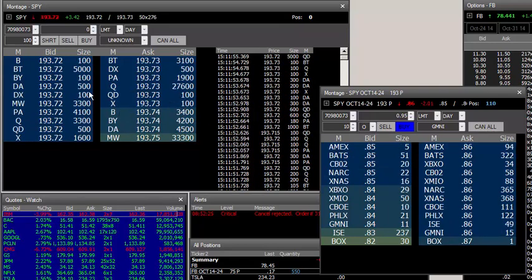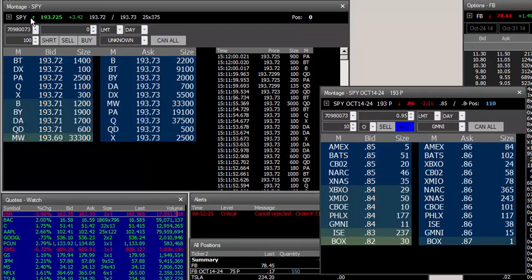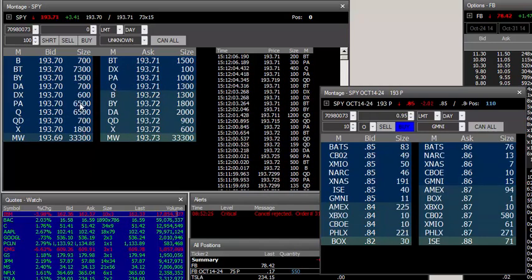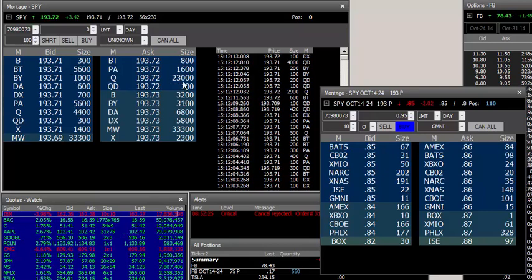Okay, so right here we're taking a look at a thicker tape. One of the thickest names out there is the SPY. This is an ETF that tracks the S&P 500. So you'll notice a very tight spread, a very tight 1 cent spread. You'll notice a lot of shares being bid for and offered. If you look right here, you've got about 30,000 shares being offered at 193.72.